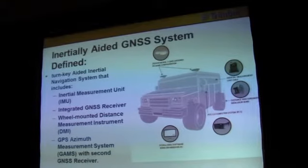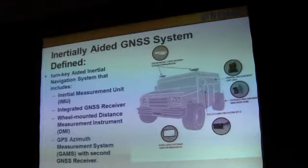Just to give you an example on the land side, using land vehicles, we use inertially aided navigation systems. The system is comprised of the IMU itself and integrated GNSS receivers. For land vehicles, you put what's called a DMI, a distance measuring indicator, on the wheels to aid in the measurement as well. And we use an extra GPS receiver. It's called GAMS, which stands for GPS Azimuth Measurement System, to help improve the heading a little bit as you're traveling.